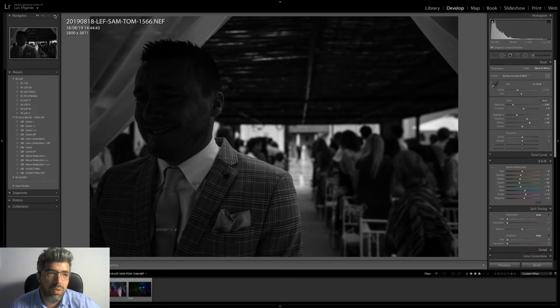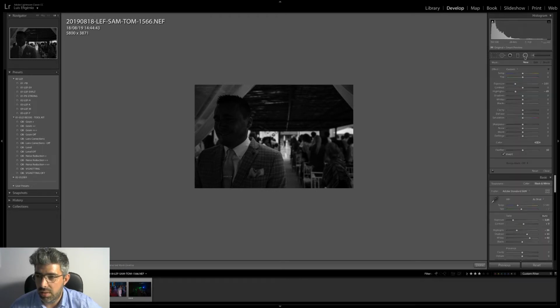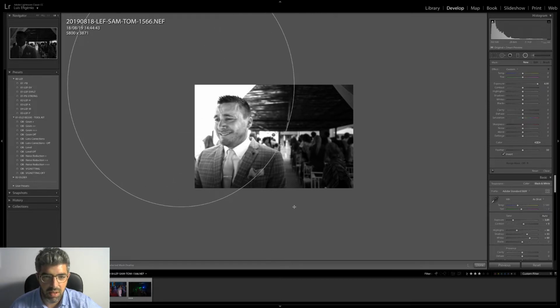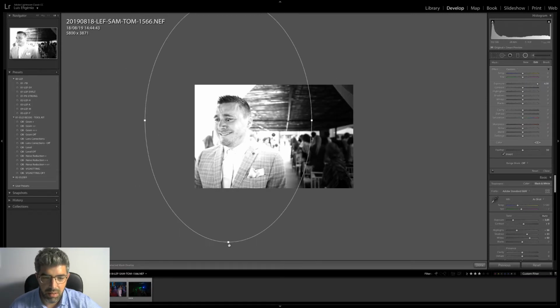Because I'm going to use a mask, I'm going to work with a smaller size of the photo. Here I'm going to use a radial filter, and this time I'm going to do a radial filter with four stops. It's just a big amount, but for me that's a starting point so that you can see where I'm working.